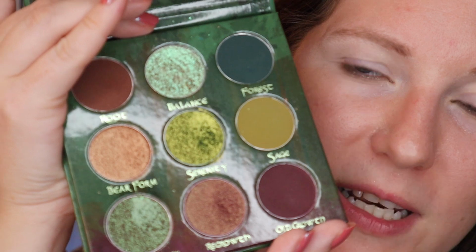And this palette's magnetic, so I'd be able to pop them out and intersperse them into a BYOP if I wanted to do that. So I have not yet dipped into this palette. We're gonna do that together today. The only other palette I have from Fantasy Cosmetica is the Druid palette. This was their first palette launch. I think it was in summer of 2022, and then I got it during Black Friday of 2022.